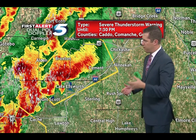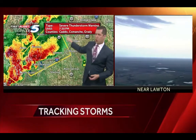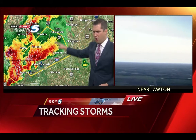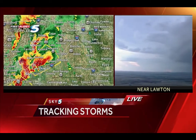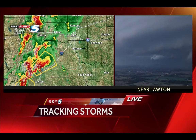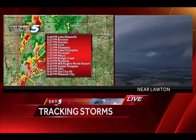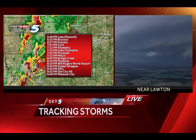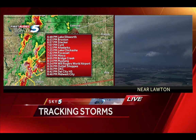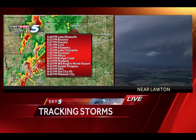Let's keep these pictures up if we can. Hey, Jonathan, if you can, let's just track these storms into the metro. Let's draw out a long storm track coming into Oklahoma City and see the exact time of arrival that these cells will move in. Yeah, there you go, Damon. The speed of that cell has actually come up a little bit. Before we were tracking at about 25 miles an hour, and it's now gone up to about 30 miles an hour. It's accelerating a little bit. So that's the current storm track.